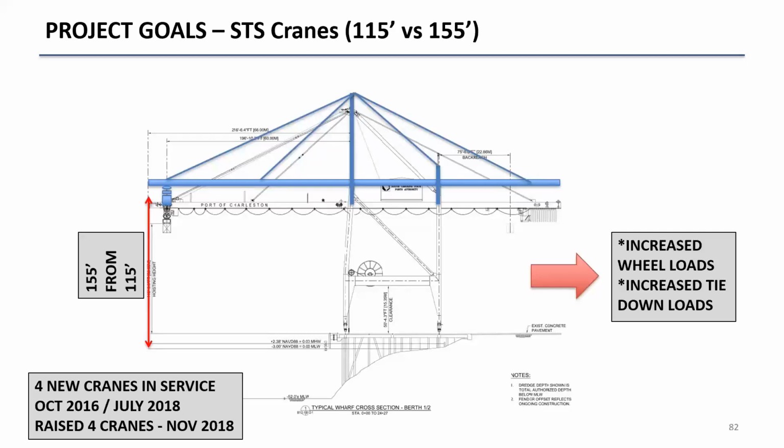As a part of this project, we had 4 new cranes that we purchased and put in service between October 2016 and July of 2018. We also raised 4 of our existing cranes 40 feet each, and those were completed in November of 2018, just to give you an example of the outside investment going on besides what we're about to detail here.